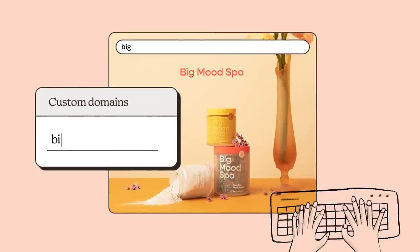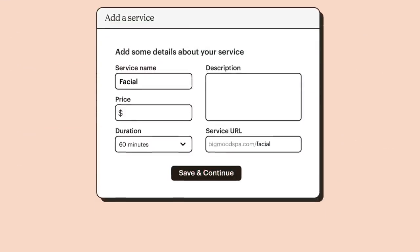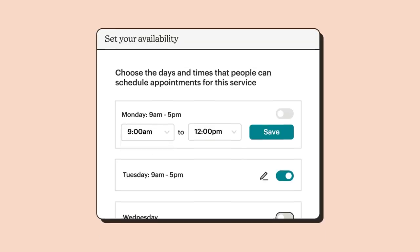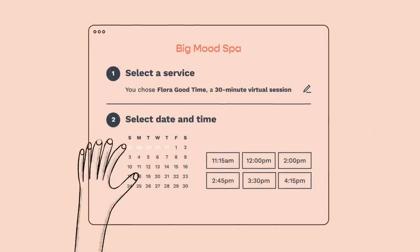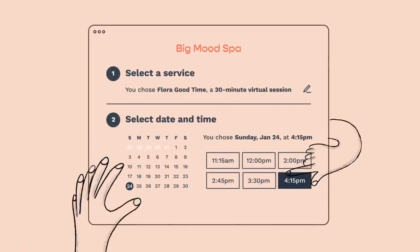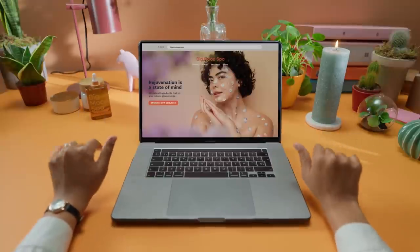Let's start things off with a name. Make it a good one. Type in some details, set up a calendar, add some availability, and when everything's looking nice, you publish. That's it, you're in business. Customers will find it easy and seamless to get on your calendar. All from a site that you built with your own two hands.